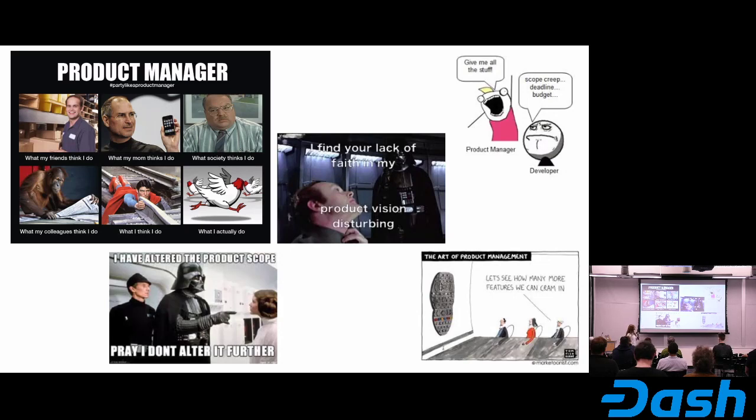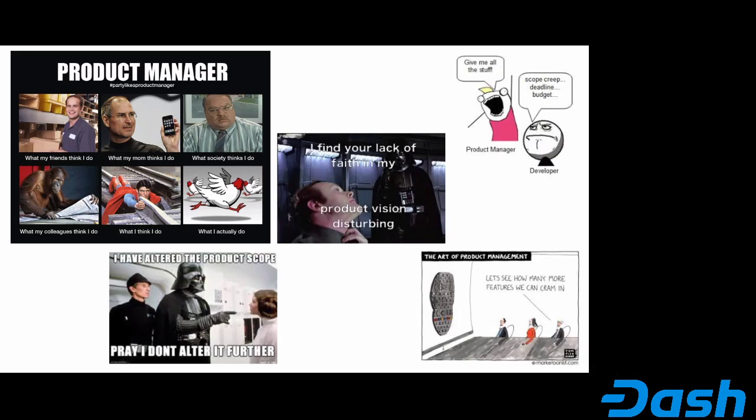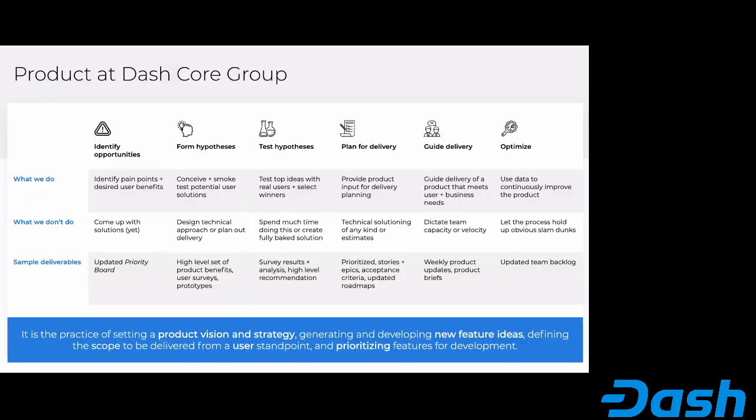These memes would indicate we're sort of these Darth Vader-esque dictator types. Those over there portray us as trying to cram as much scope into our products as possible. So I want to try to reverse this perception by telling you what product management means here. My favorite definition for product management is this one. I modified it just a little bit, but basically it's the practice of setting a product vision and strategy, generating and developing new feature ideas, defining the scope to be delivered from a user standpoint, and prioritizing features for development.